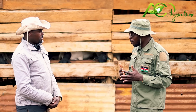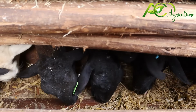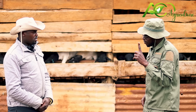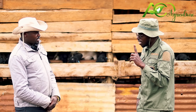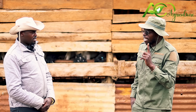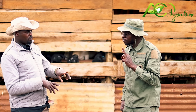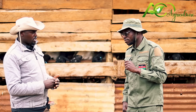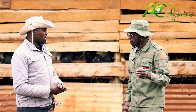Then I buy a ram from here or another farm, but not from the same line of genetics. A good ewe, I would buy it at how much? Roughly between 20 to 30,000. Let's give it the highest, 30,000. And a good ram that is ready to serve? We have two categories for the rams. The rams from our local hills, but from an imported ram, we will sell at between 40 to 50,000. Then the rams from the imported breed, we sell at 100,000.